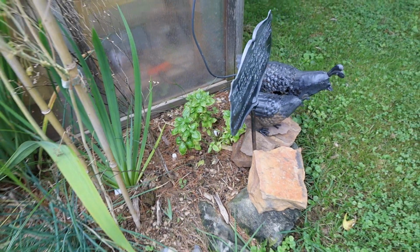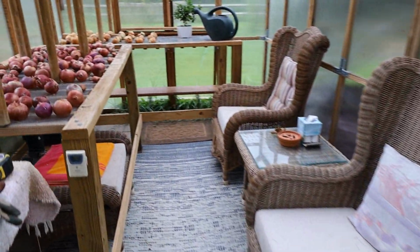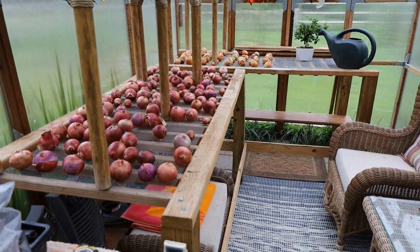We've had lots of basil harvesting this year from various locations. They're planted all over the place. Got to show you what's going on in here.